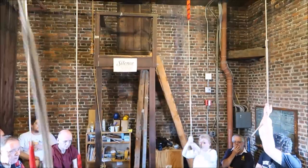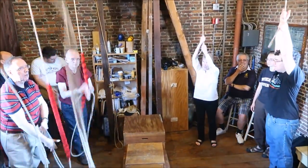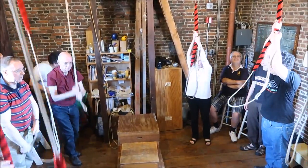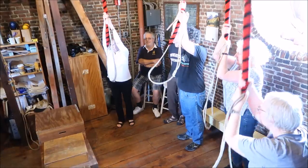The highest, lightest bell is called the treble. It's being rung by the lady in the white shirt. The traditional way to start ringing is for the treble ringer to announce, "Look to, treble's going, she's gone."